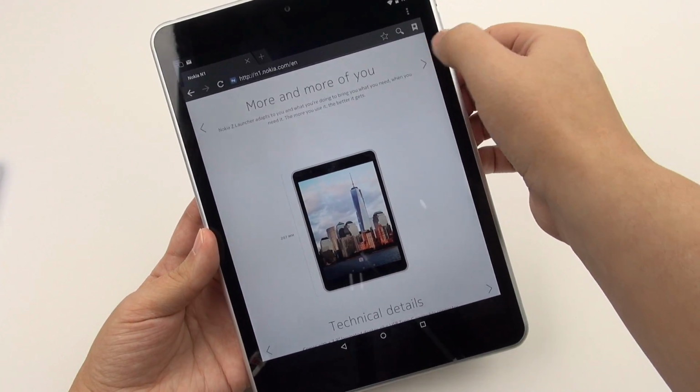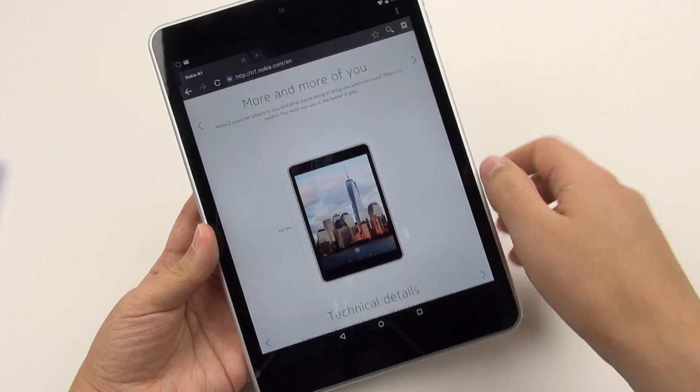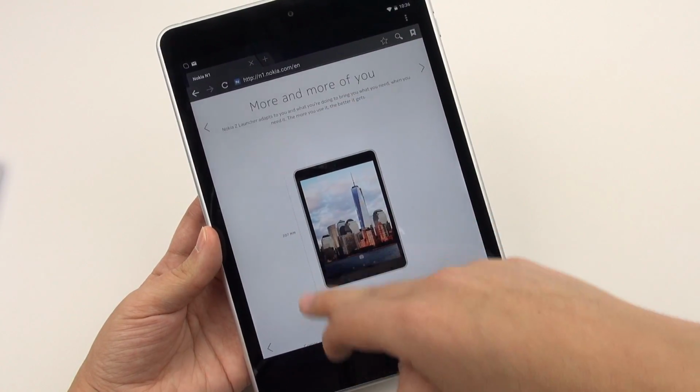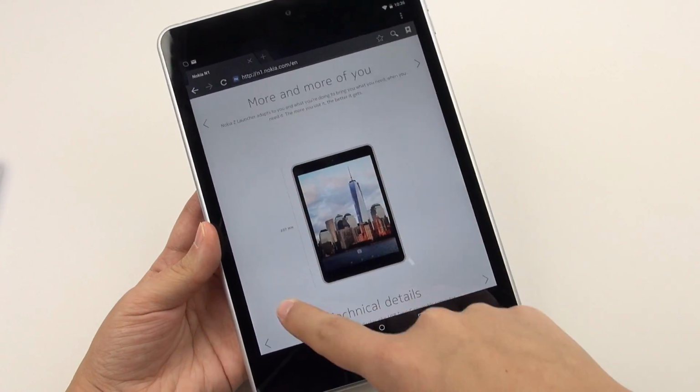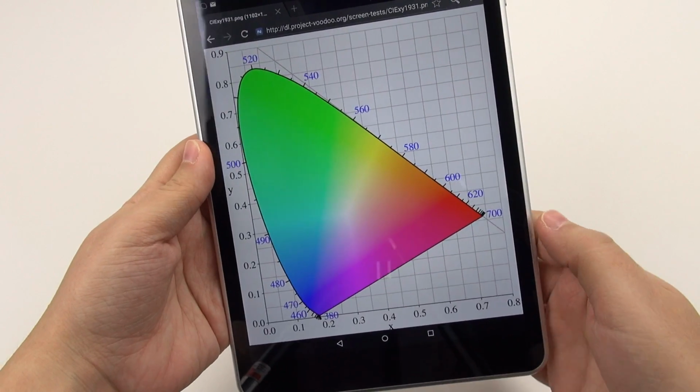Although to me, I think that greens kind of look a little bit grungy. So it seems it might be a bit of a lottery as to what type of display you end up getting. Their website is not very touch-friendly. Now, despite white being quite green, colors don't look too bad to me.